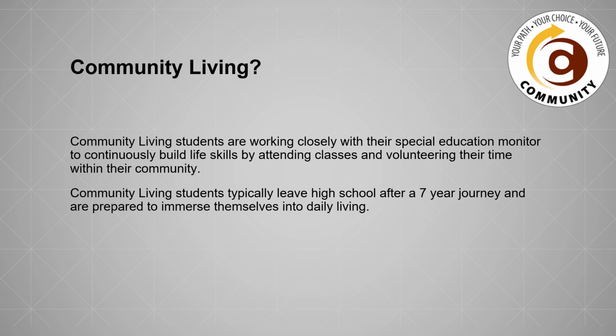The community living pathway. Community living students here at Doyle are working closely with their special education monitors to continuously build life skills by attending classes and volunteering their time within their community. Community living students typically leave high school after a 7-year journey and are prepared to immerse themselves into daily active living.